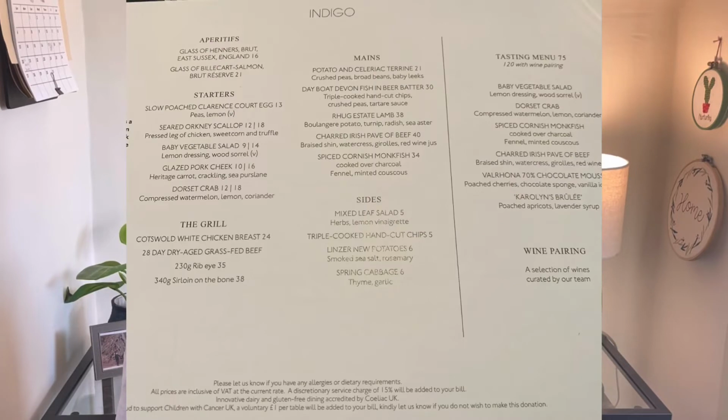Very, very discreetly at the bottom of the menu, you're going to find that all items at Indigo are gluten-free and dairy-free. But they don't do a very good job of promoting it, and so anyone who is showing up there to have a regular meal is probably going to find that things are a little bit off. Me, I had an amazing meal.